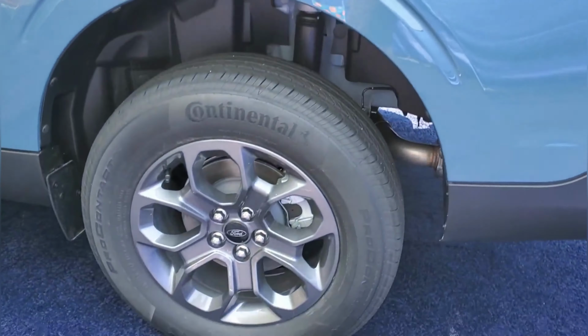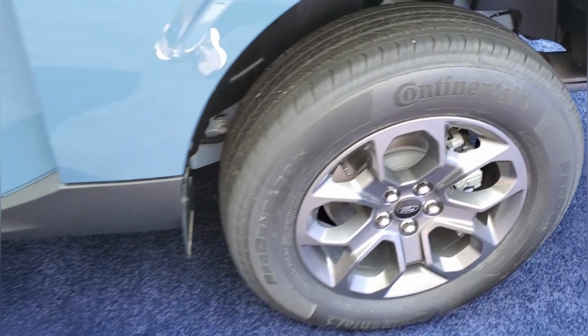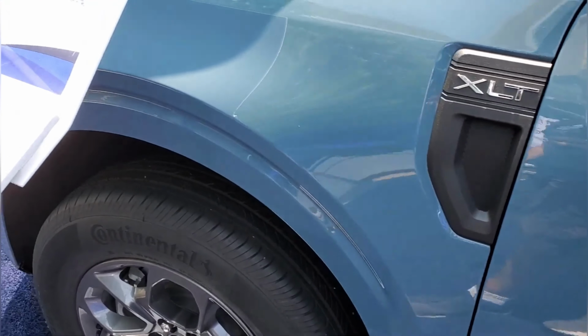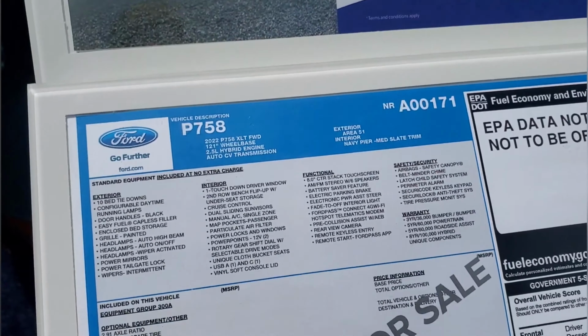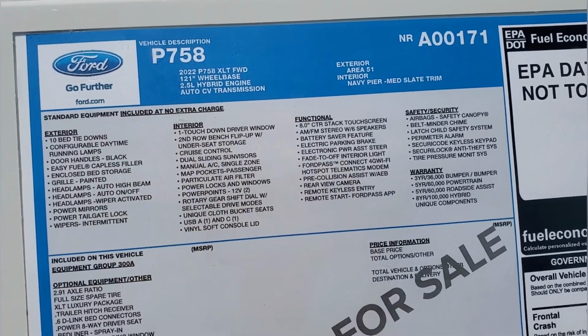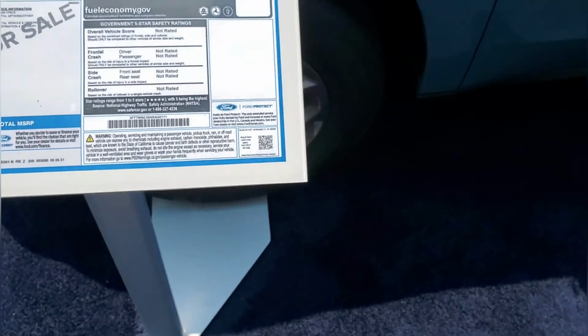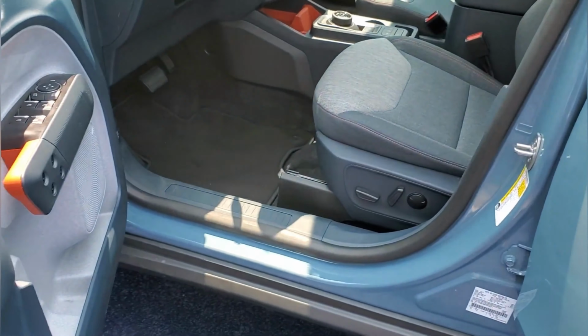4-wheel disc brakes. Looks like it comes with 225/65 R17 tires. This is an XLT package. This is an XLT HEV. They call it P758, but it's the Maverick. They don't have a price on it yet. Let's check out the interior though, so I'm sure this won't change.